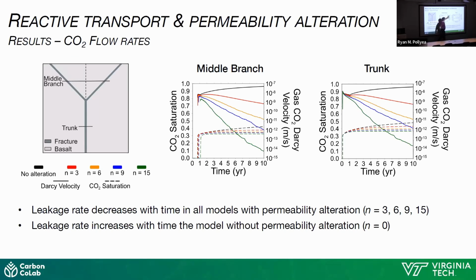So this all makes sense, and we see that both in the middle branch and in the trunk. So this started to tell us something about the usefulness of our non-reactive models, and that they might not be telling a very good story.